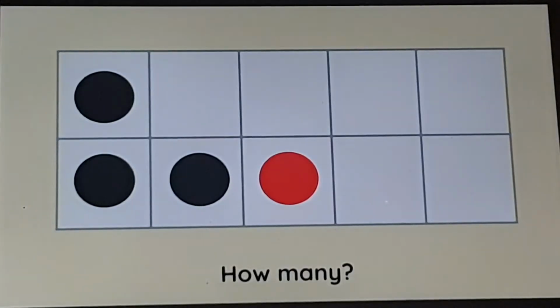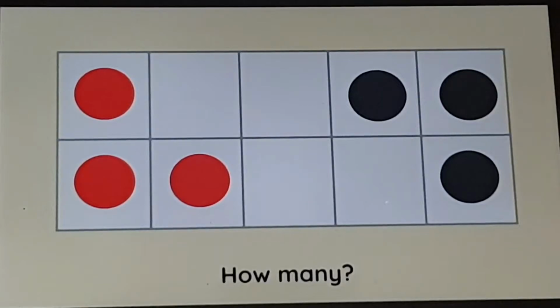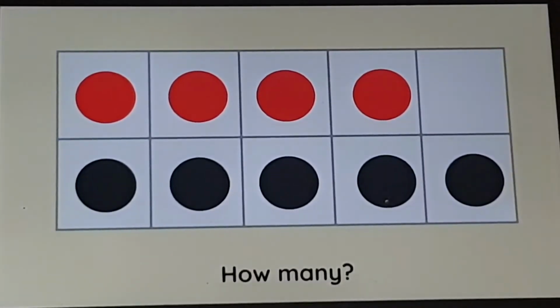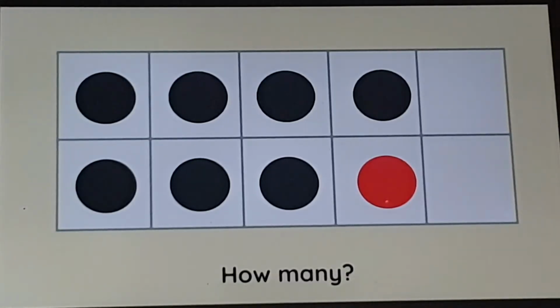How many now? Can you count all of these quickly? Will you spot any groups to count on from? You know this number. Wow, that's a great number. And you know this. Pause the video now and rewind if you'd like to do that activity again. And that's what we practiced yesterday, putting amounts together to make more.